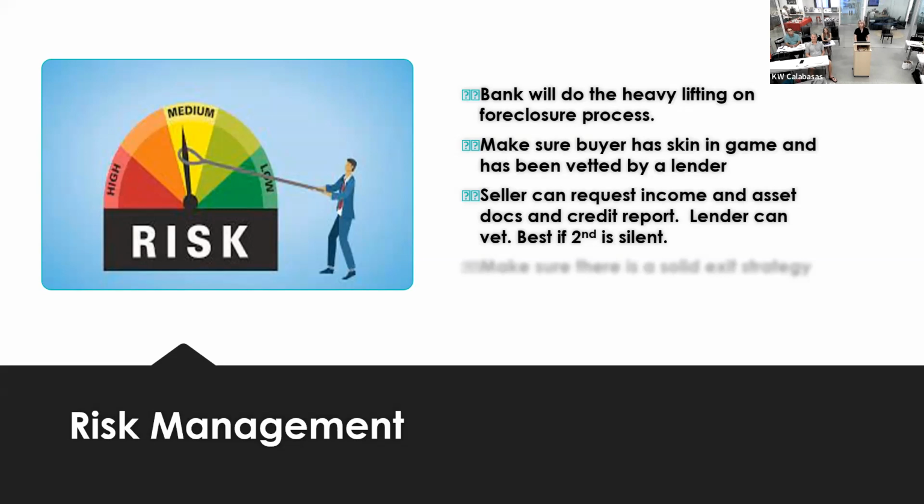A lender would. And then make sure there's a solid exit strategy. If you have these things in place and you're taking a small position, you're in good shape.